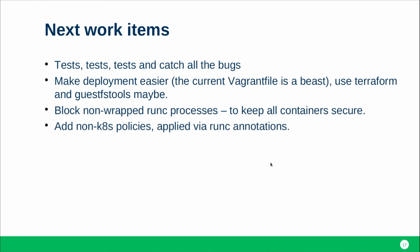And my next items for the future will be testing, because it wasn't done so far. I didn't really make any integration tests. There are not so many unit tests yet. And of course, I need to fix some bugs, and you already saw 2 of them there. Also, another next work item would be making deployments easier, because the current Vagrantfile is a beast, and I'm having quite some trouble with Vagrant so far.